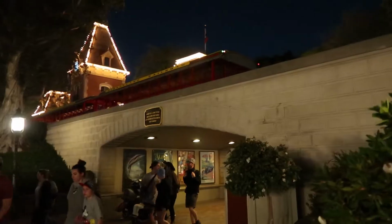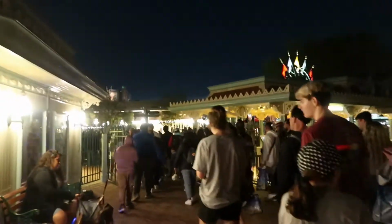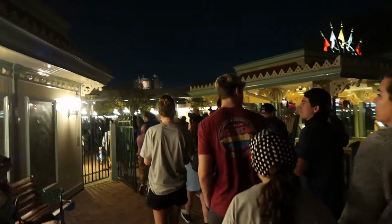Here we go. If you are leaving Disneyland at the end of the night, you're gonna wanna head out to the left. Now sometimes they make you head out through the center, but you're gonna head down over here, back over to Harbor Boulevard.